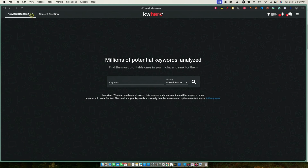Now here is the interface. You can see that there are some different things they've added. So they're going to be adding lists coming soon. I'm not sure what lists mean, but keyword lists most likely, where you can save them into different lists. Keyword ideas, you can see where your history is, and then your dashboard over here. We're going to do that in a sec.